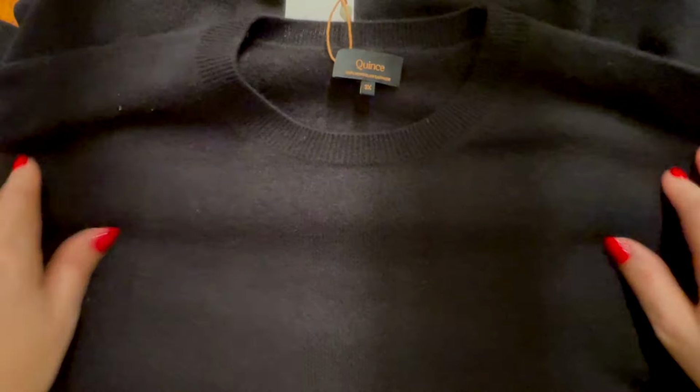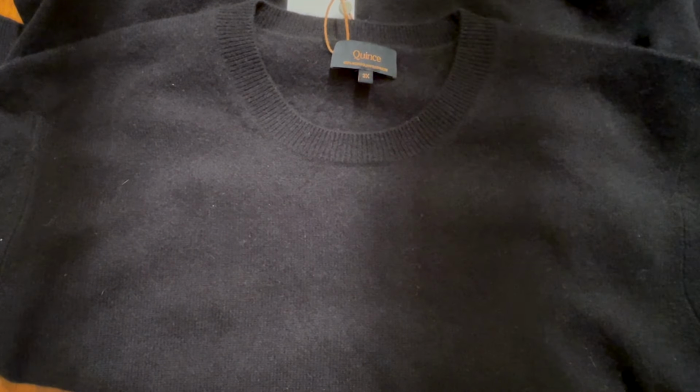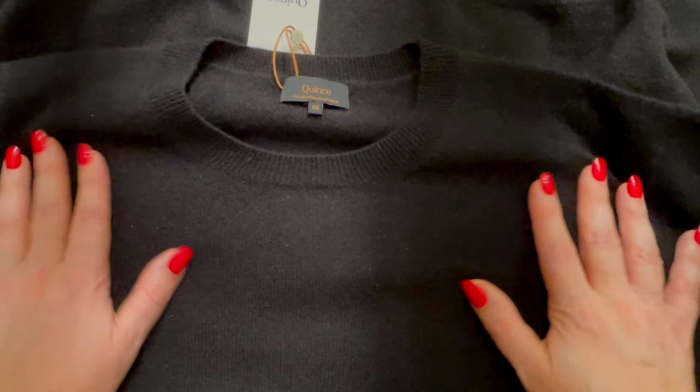And I do think the black was a great addition to my closet because when it comes to the fall and winter times, I tend to gravitate towards the darker, more moody color palettes, you know what I'm talking about?